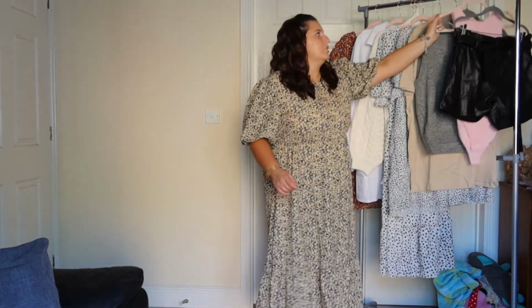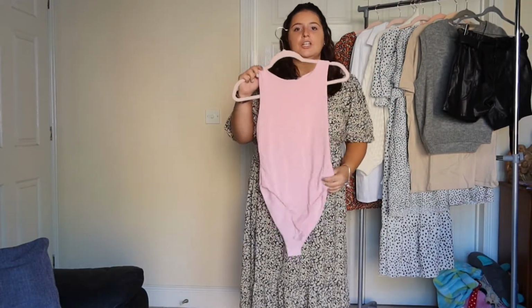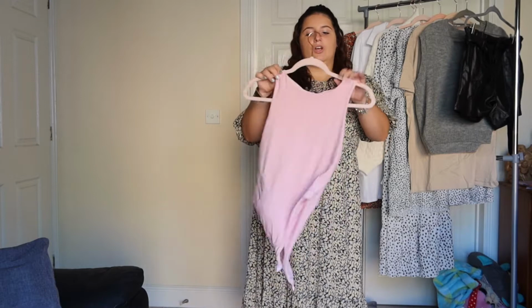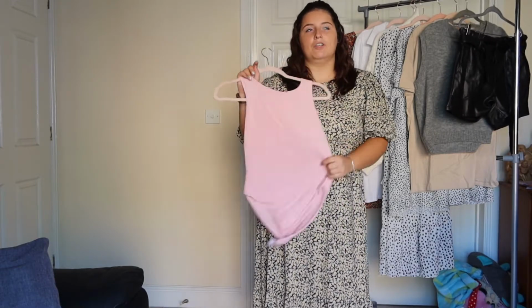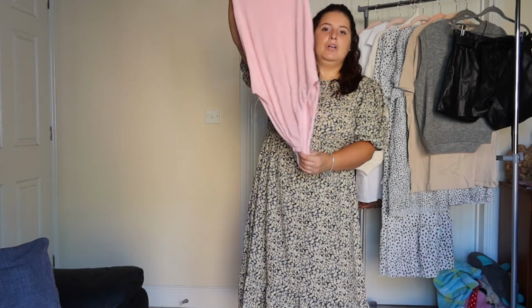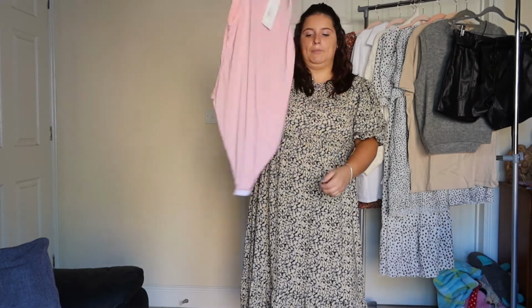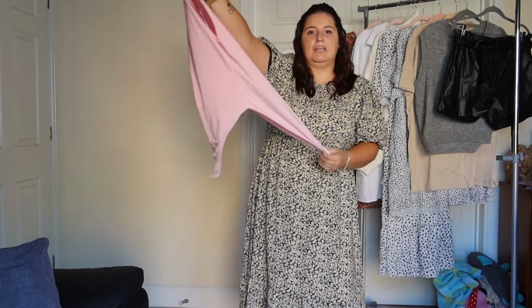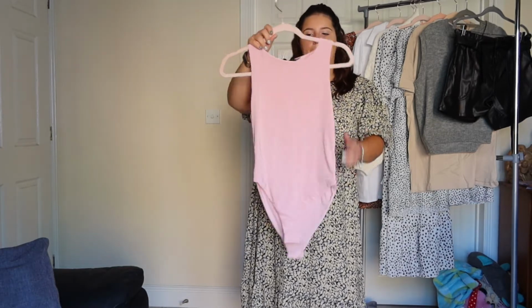So the next piece that I bought was this bodysuit. Pretty bog standard, just a plain bodysuit. It's a high neck, which I'm really enjoying at the moment. It's double layered, which I find so much more comfortable because you don't have to wear a bra. It's not a thong, I wouldn't say it's a thong bottom, but it doesn't look overly big, so it shouldn't have too much VPL with this style.